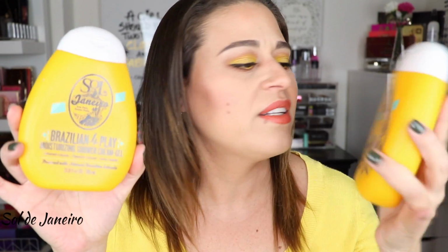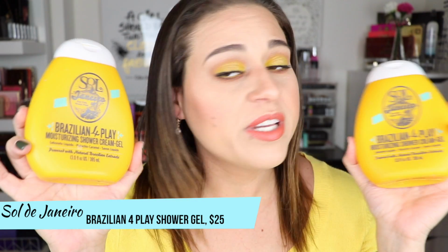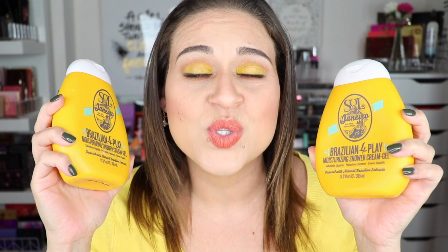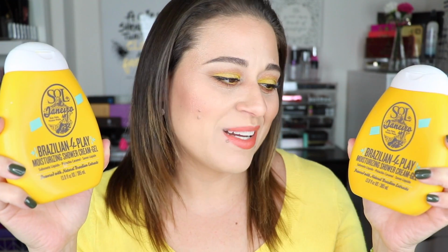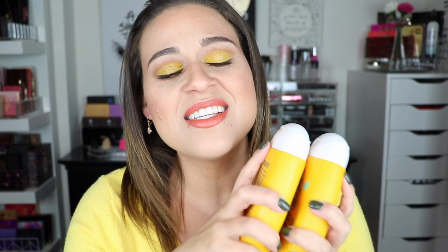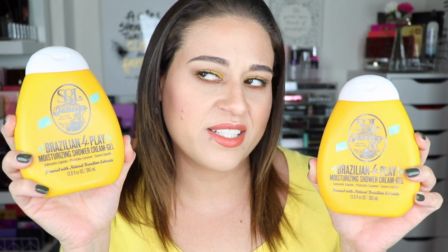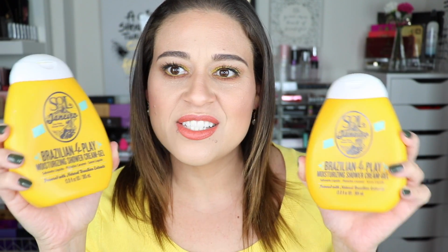Okay, I have a couple of body care items, and I have two of these. These are the Brazilian Foreplay Moisturizing Shower Cream Gel. This is my absolute favorite. It's expensive, but it smells so good, and it's so hydrating and moisturizing. I love these, and I already have another one in my collection, and I got my daughter addicted to these. It's an expensive little addiction, but it's worth it. I love these.